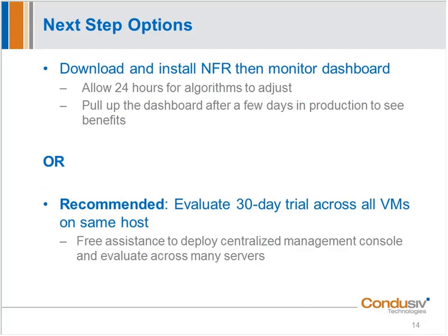Now you see the great big bold OR on the screen, and that OR is a recommended approach, because as much as you can install that one NFR on one VM, there's one problem: if we're optimizing one SQL server on a virtual machine, there are all the other VMs sitting on the same host hypervisor that are sending down a minimum of 30 to 40% I/O. That's just pure noise, and that's stealing those IOPS and bandwidth and resources that you would want to go to your SQL server.